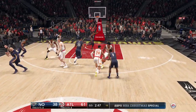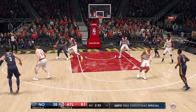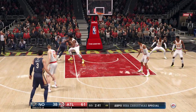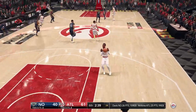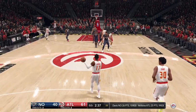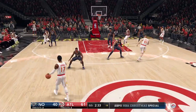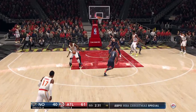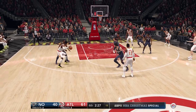Screen set nicely. To Davis, backing his way down in the post. Gets in the paint. It's in, off the rim. Where was this attacking of the basket earlier in the game, before you got down so big? I don't want to see this drive and score now when you're being blown out. Show that to me earlier when the game was still on the line.